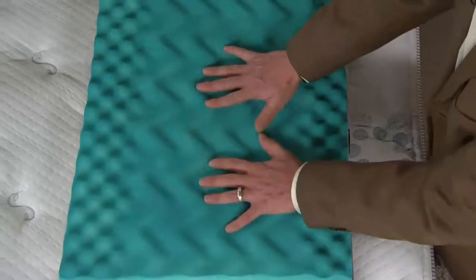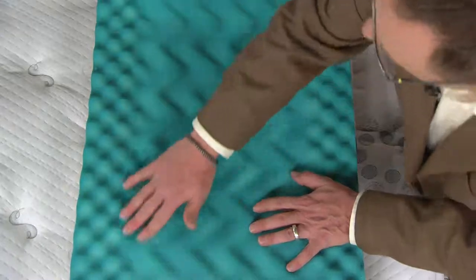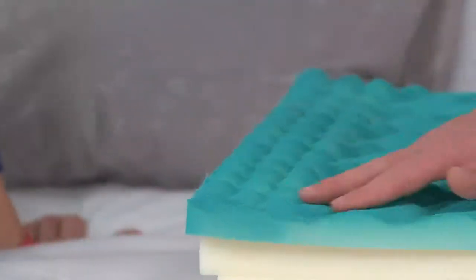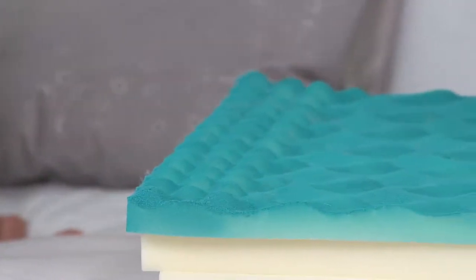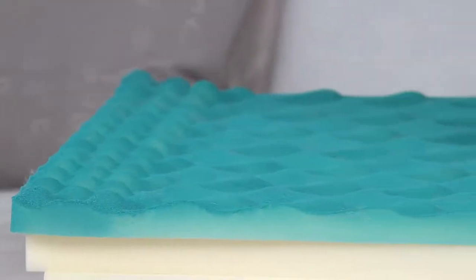This is a unique layer. This is one of our advanced comfort layers. Convoluted foam, which is this segment here. A lot of people are familiar with egg crate foam. It's good at reducing pressure points. We wanted to take it up a notch, so you can see it's also got this wave pattern. And what we're achieving there is this five zone.